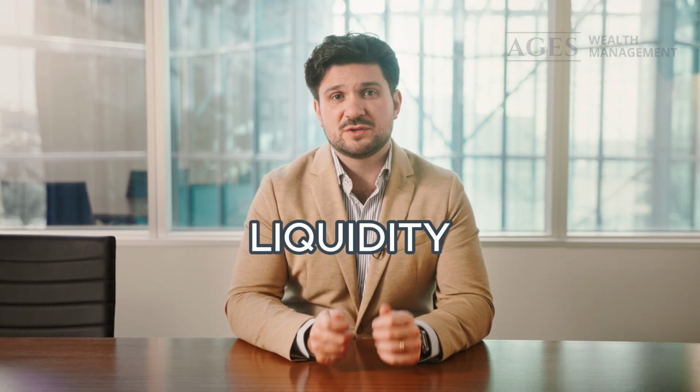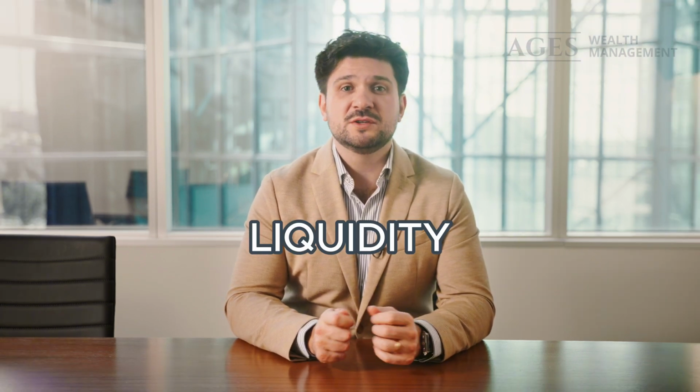ETFs are traded on stock exchanges, so they can be bought and sold throughout the trading day at the market price. This provides liquidity and flexibility for investors, allowing them to react quickly to market changes. ETFs are bought and sold on stock exchanges just like individual stocks. This means they can be traded throughout the trading day, providing real-time liquidity.